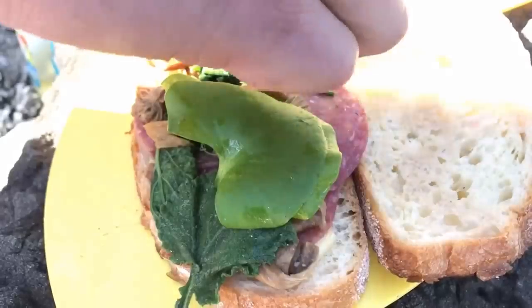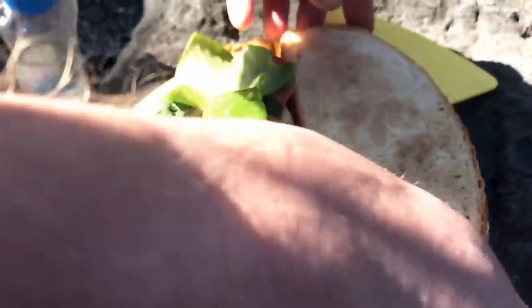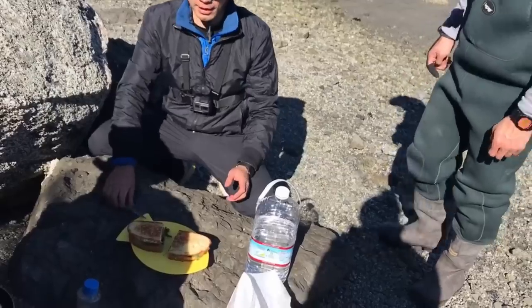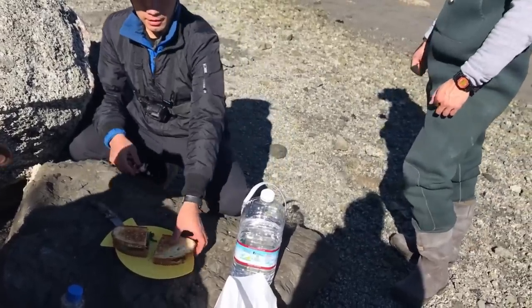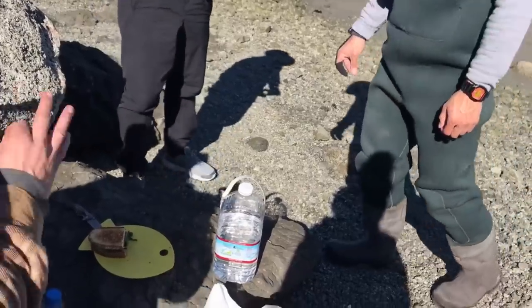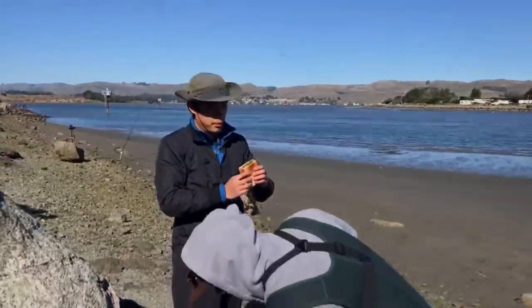Miner's lettuce, also native and delicious. All right. And I'm going to cut it. I'm going to dig in then. Go for it, guys. Daniel, that's your other half. That's mine? Wow. The mustard greens will be a little bit bitter, but oh, look at that. Enjoy.